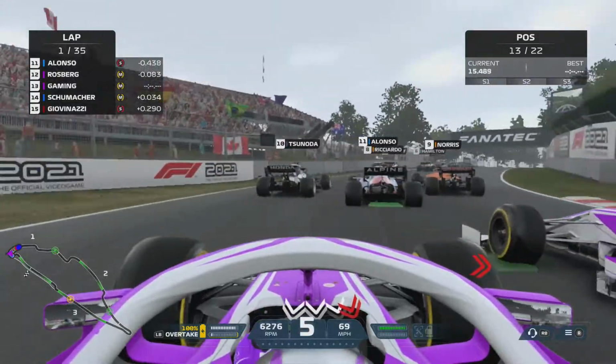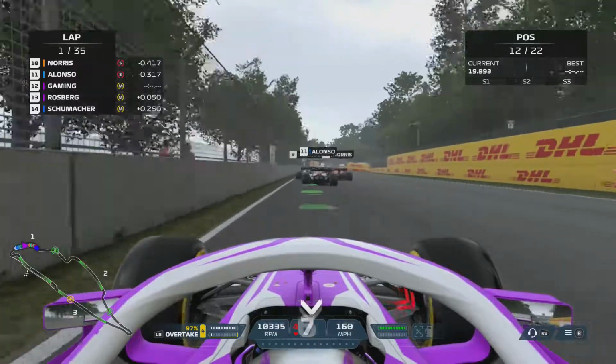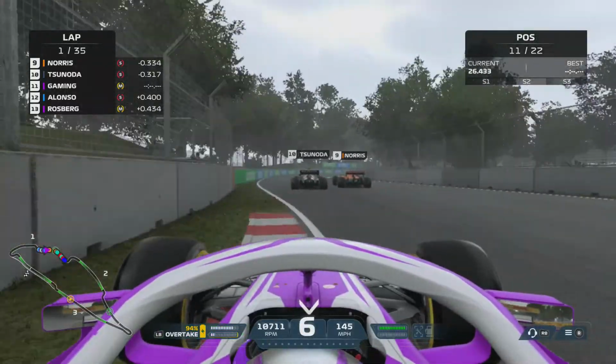He's going around the outside of turn 2. We're going around the outside of Nico Rosberg, and we've made a place on Nico Rosberg. A little bit of contact with Mick Schumacher through turn 1 as well. And we go around the outside of Fernando Alonso there, making up yet another place off the start.